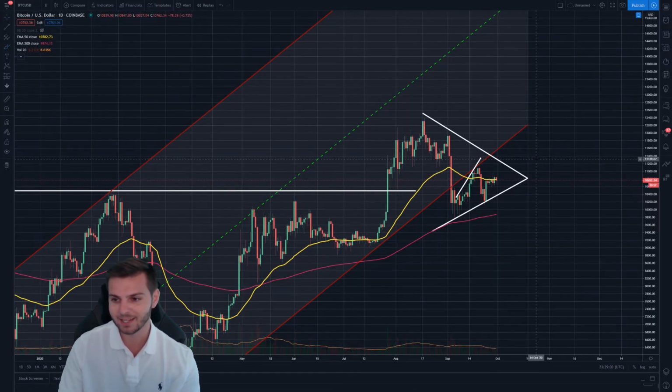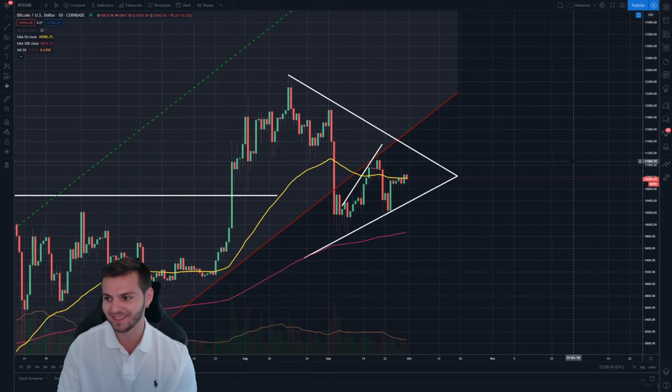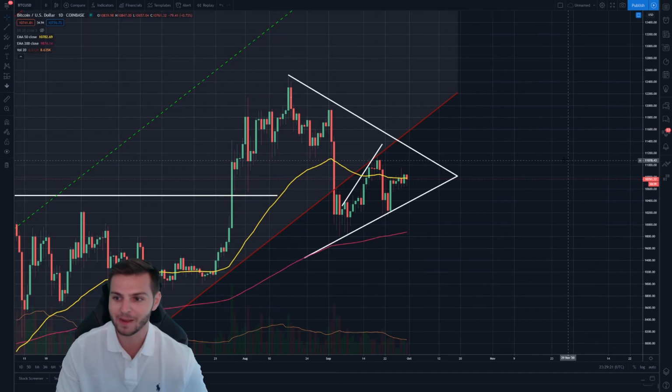So that is about it over here. I just wanted to give a quick update on Bitcoin because, man, this is a crazy chart. People have been talking about it in the Discord a little bit. People have been going from short to long to short, and I guess just playing it safe and playing it smart. So there's nothing wrong with that.